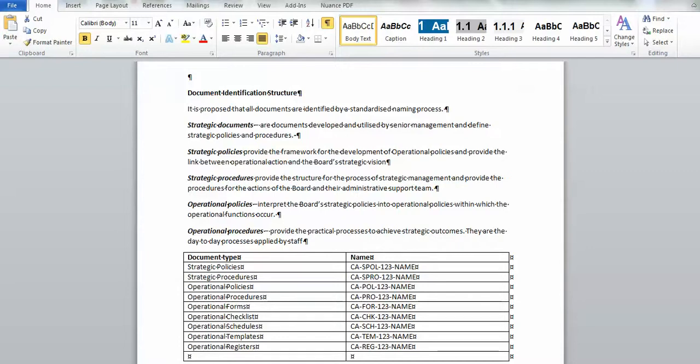And then below that again, some operational procedures, which provide the practical process of how we do things, and they're day-to-day things applied by staff everywhere.